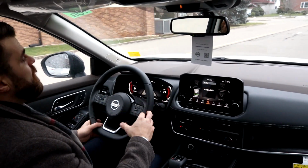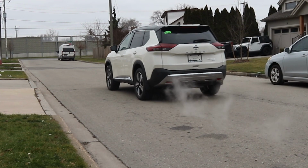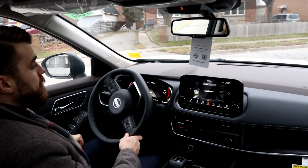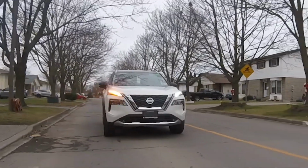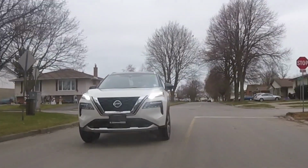Obviously, if you're comparing both vehicles, you want to know how they drive. Right now I'm behind the wheel of the Nissan Rogue. Normally I didn't like the drive. When I did this comparison last year, I always talked about how I didn't like the drive of the Rogue. But now that they've upgraded the engine a little bit and tweaked it, I'm super happy with the drive of the 2021 Rogue. It does accelerate a lot better.